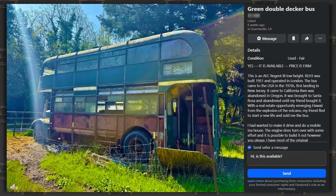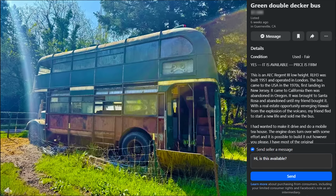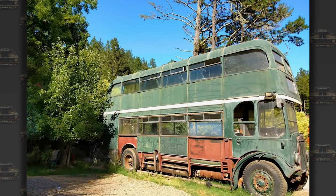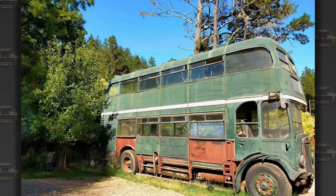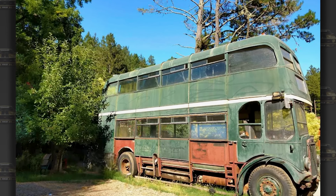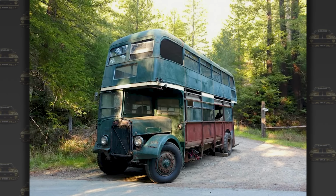Up for sale today is a real slice of British history, or what's left of it, after being slow roasted in Pacific Northwest humidity for 40 years. This is a 1951 AEC Regent 3 double-decker bus, a majestic post-war behemoth now chilling in the woods like it's waiting for the Blair Witch to renew its registration. Once a proud symbol of public transportation, now it's just a moss-covered panic room for raccoons.